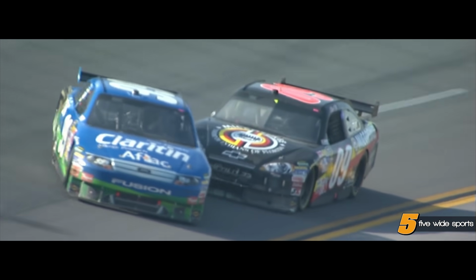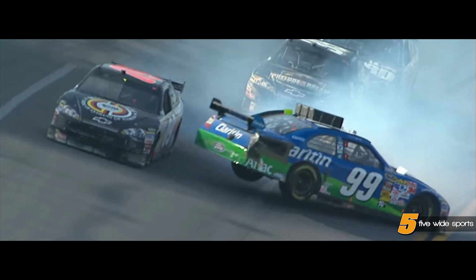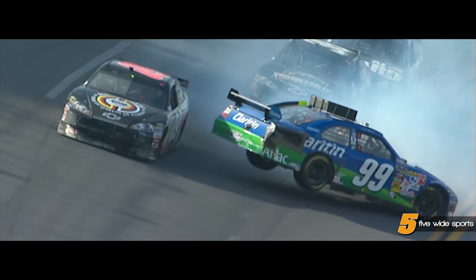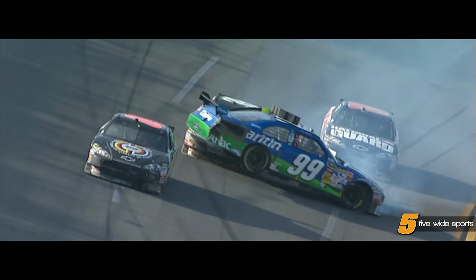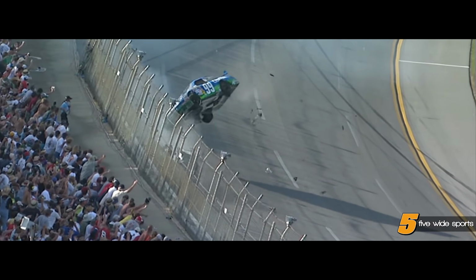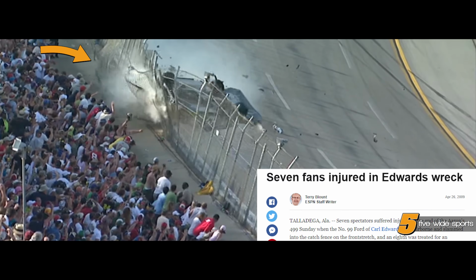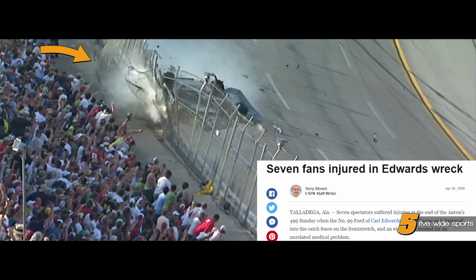When the COT cars would get spun backwards at a high rate of speed, the wing would act as a parachute. Not only that, but the pressure from the air would lift the trunk open slightly to create an even bigger pocket for air to catch, sending the cars airborne. This particular crash would send debris into the Talladega crowd, sending 7 people to the hospital, including 2 that were airlifted there, with 1 suffering a broken jaw.